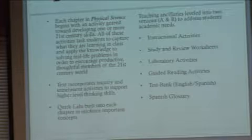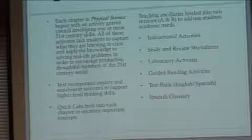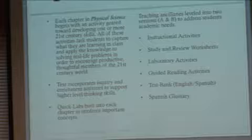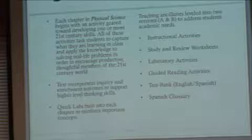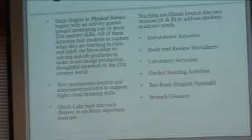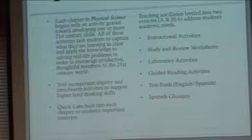The teaching ancillaries that come with the book are divided into A and B versions. The A versions are slightly higher level, and the B versions are what we use with your average class, but it provides the ability to adapt to whatever you're doing in class at any particular time. And those versions are also in the technology package, so the teachers can edit those as well.